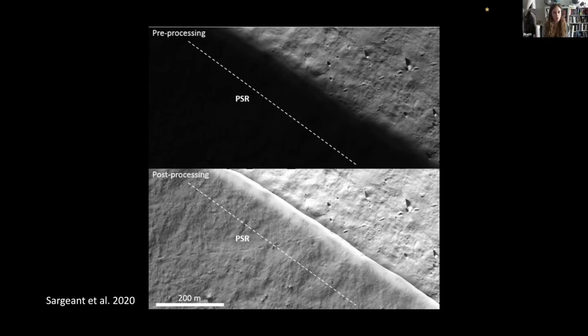From Jeff, has there been any work on diagenesis for sedimentary rock deposits?